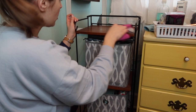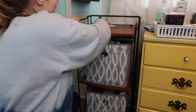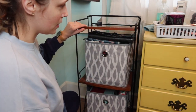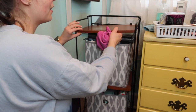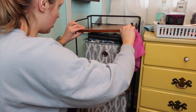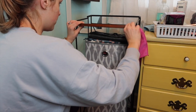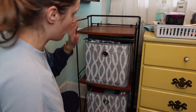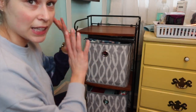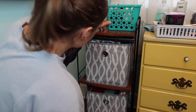So fun fact about this cart, or shelf, I got it when I was in high school from Pier 1. And I've had it ever since. It's been going strong. It's made it. It went to college with me, all my first apartments, and then obviously it's here. It's nice because it folds up. These type of bins fit nicely on it. It's like a simple design, so it works in a lot of different spaces. Yeah, I've been riding with this for a long time.